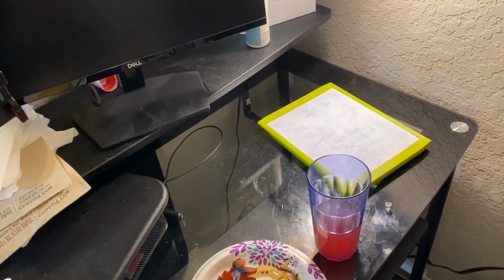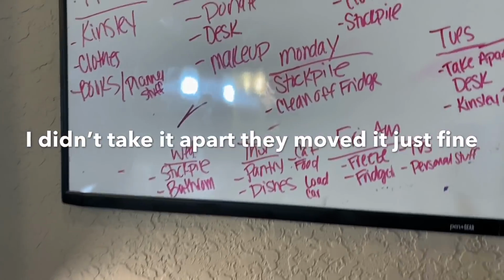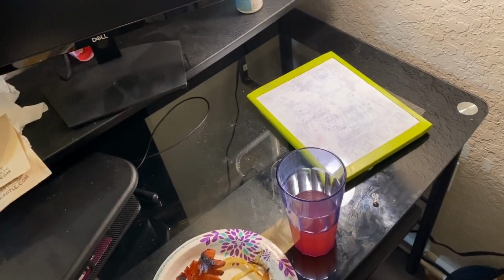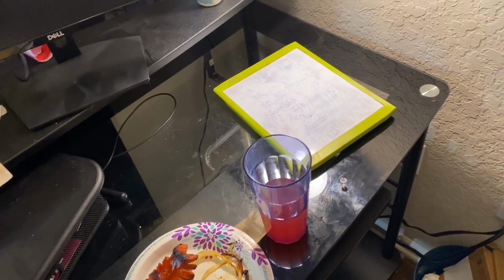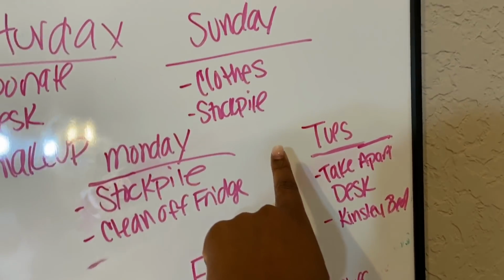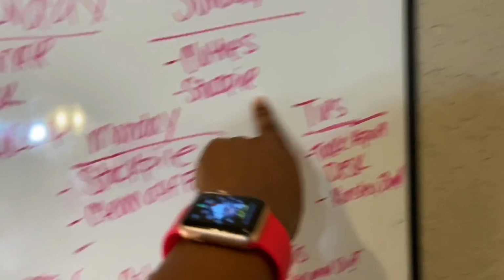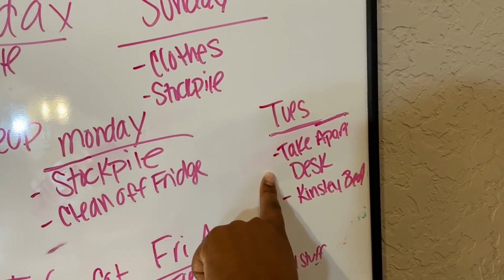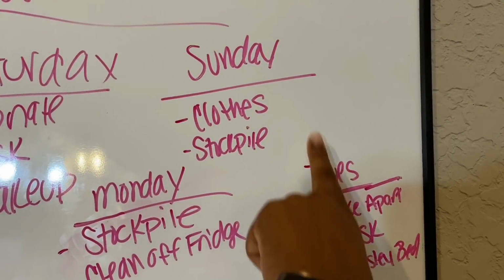And I'm personally going to take this desk apart, which you're going to see on one of these days. I'm going to take it apart and put it into like 3 pieces if I can, because I do not want the movers to have to take it apart, because that's going to take more time. I put it together so I could take it apart. Okay, no problem. And then Sunday, this was to clean my desk. It wasn't to take the desk apart. I think Tuesday is when I'm going to actually take the desk apart.